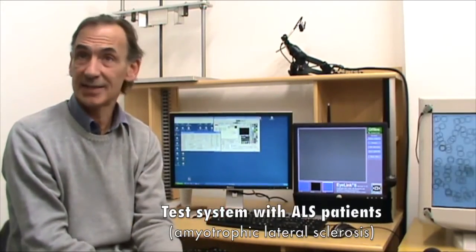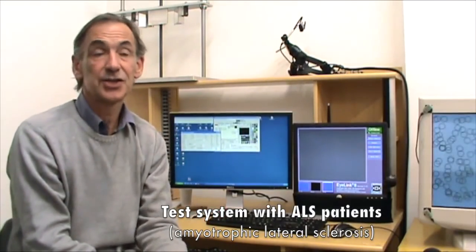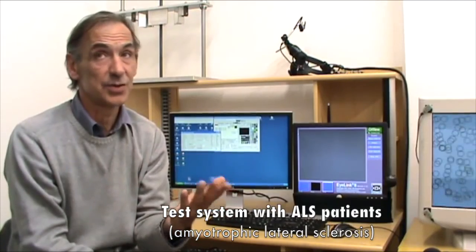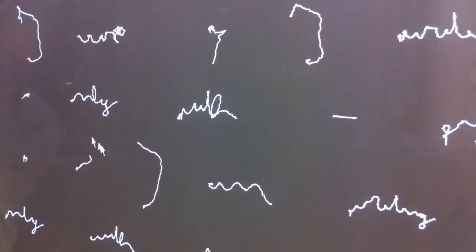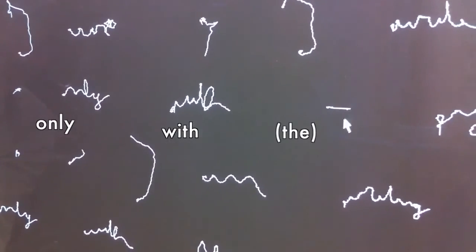In particular, we are going to work with ALS patients and see whether they are willing to use it. You know, this is not sure. And then there are other partners who are associated to process the traces so they can be recognized easily and written, maybe on a printer, or to think about artistic applications, like making drawings or music and things like that. So these are going to be the next steps, starting now.